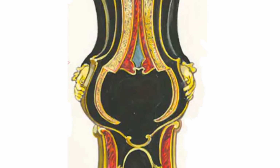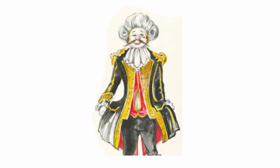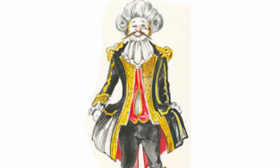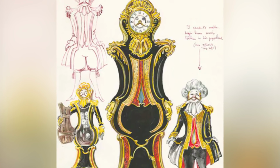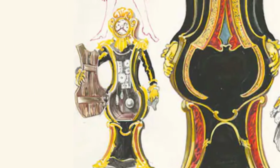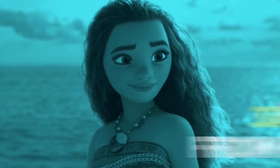This tall, slender version of Cogsworth would have turned into a full-sized grandfather clock. As a result, Cogsworth would be the same height, whether he was a man or a household object. The images show this Cogsworth's progression from proper 18th century Frenchman, complete with a wig, to an elaborately designed clock. It's a compelling idea, even if it didn't make it to the big screen.